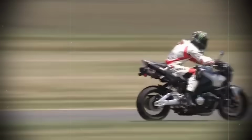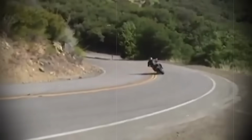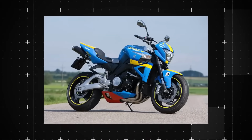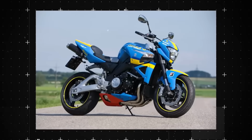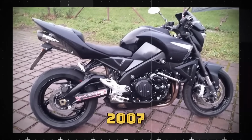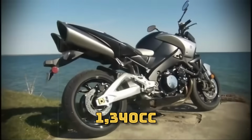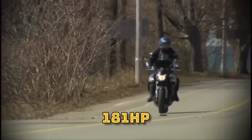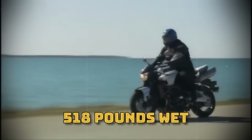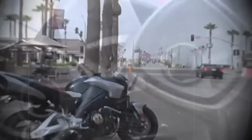Meet the Suzuki Bee King, the motorcycle equivalent of bringing a nuclear weapon to a knife fight and still somehow losing. The Bee King started life as a concept bike featuring the engine from the Hayabusa, the world's fastest production motorcycle. By the time it reached production in 2007, it had transformed into a 1,340cc naked bike that produced 181 horsepower and weighed a staggering 518 pounds wet. It was built to be a superbike for the street, but ends up being a heavy, unwieldy beast.